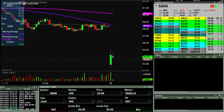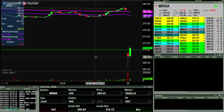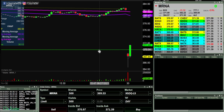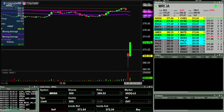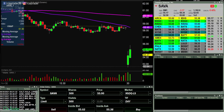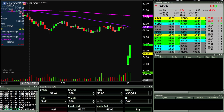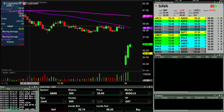Still watching MRNA on another. Oh, wow. Now MRNA all of a sudden looking pretty nice there. So there's the move up over 370. But this one is just so choppy. Choices, choices, choices. SAVA though is looking okay. So much to look at right now. Again, I have multiple monitors, so I'm gauging these things from more than what you see. So that's how I'm able to still kind of watch these other things. But I want to give you as much real estate as possible.